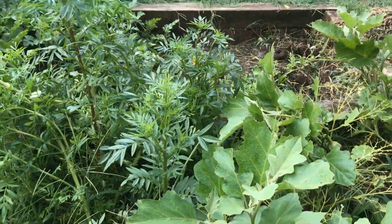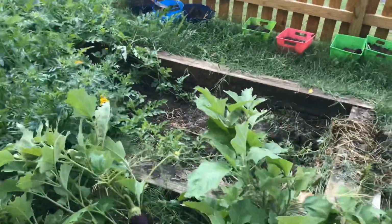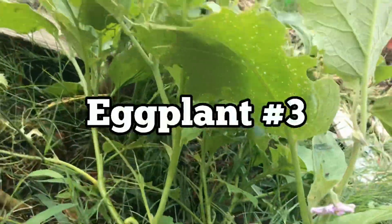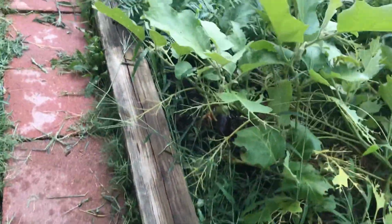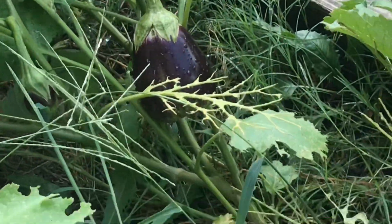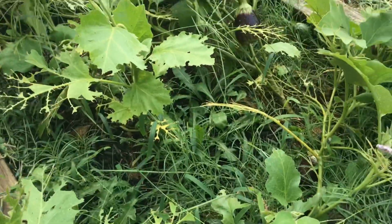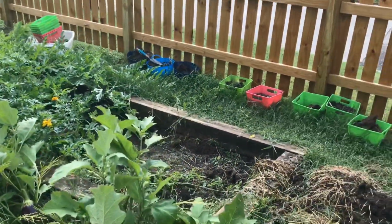So my marigolds are blooming. Not mine, my girls' marigolds are blooming. Look, it rained, so I have 1, 2, 3. I think there's one over here too. 4. See that? One right there. One right there. I have at least 4 of these lovely. I'm gonna just let them keep growing, get bigger. Why not? Figuring it out.